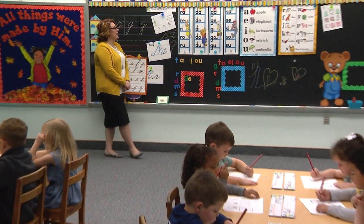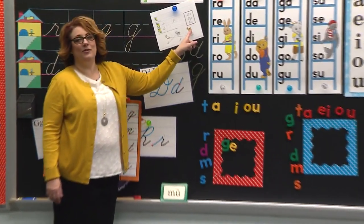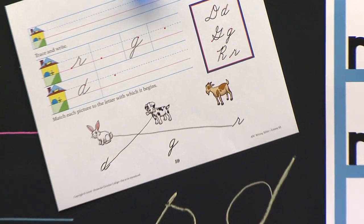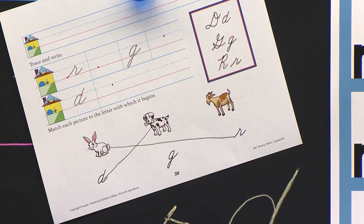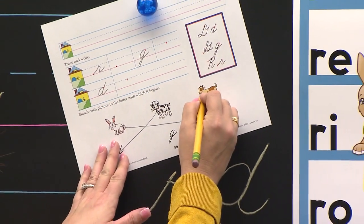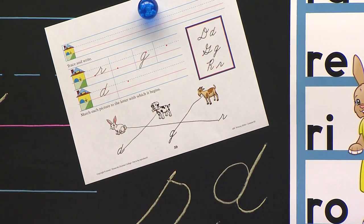And then let's look at our last animal. Our last animal is a what? A goat. And what does goat start with? G. Draw a line from the goat to the letter G. I hope your lines look like mine.